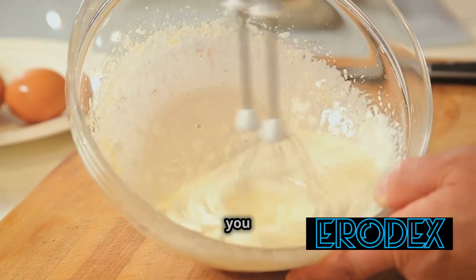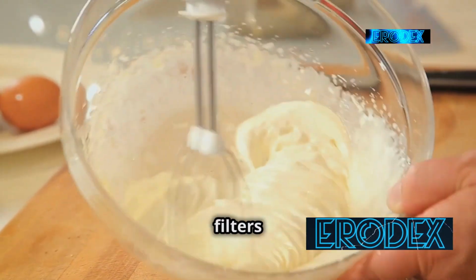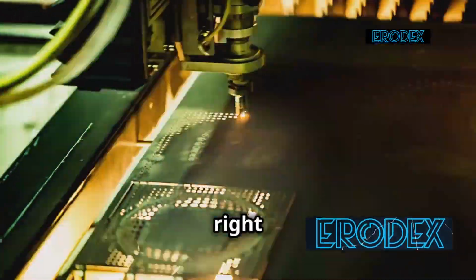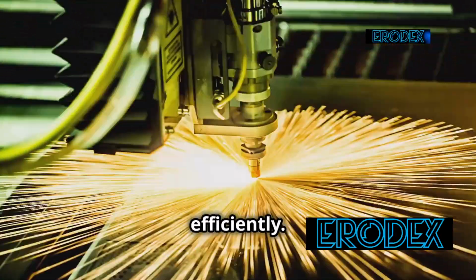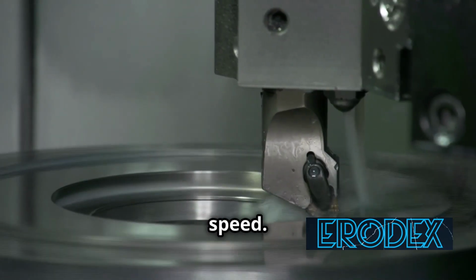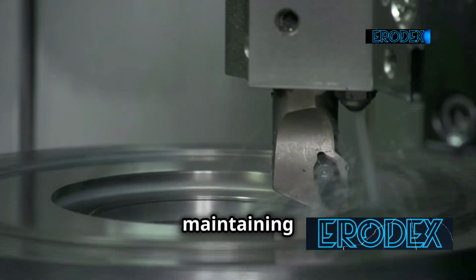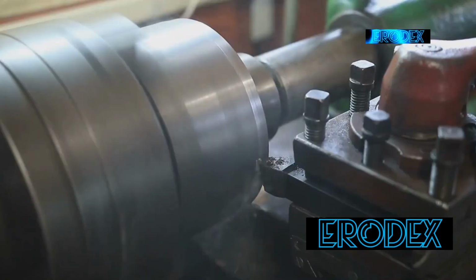In wire EDM, you need a combination of consumables like the wire, dielectric fluid, and filters to achieve the best results. It's the same with wire EDM. The right combination of consumables ensures that the machine operates smoothly and efficiently. You need the right consumables to achieve the desired precision and speed. Investing in high-quality consumables is crucial for maintaining the performance and longevity of wire EDM machines.